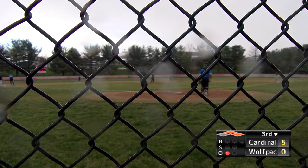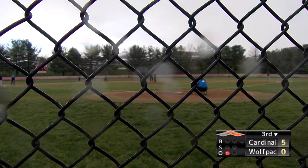As we might have ourselves a pitching change here. The umpire's having a discussion with the pitcher. One of my guys up here in the press box with me just mentioned it might be because the ball is all soaked due to this weather.